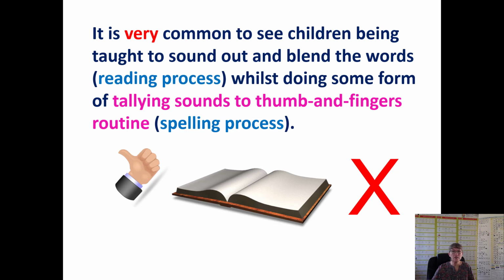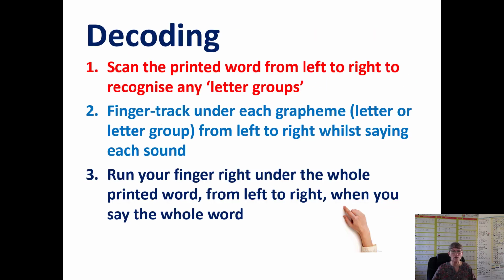Now, it's very common to see children being taught to sound out and blend the print with the adult modelling some form of tallying, and that is wrong. We do not need to count sounds or tally sounds when we read. The counting and tallying of sounds is for the spelling process. So remember, for reading, it's just the pointing and tracking that we need to do.